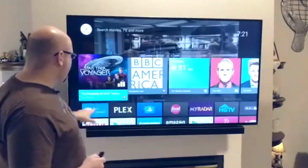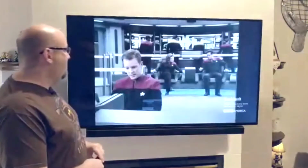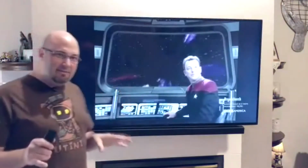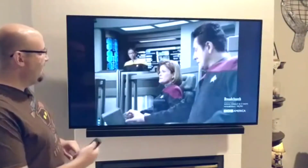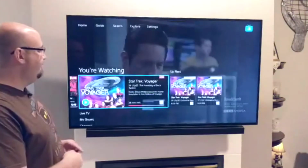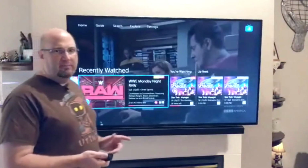And much like the Live Channels app that I've shown you in the past, it continues to play in the background. Now looking at this does not look quite as sharp to me as the PlayStation did as I'm watching it now. And I cannot scroll up and down to change what channel I'm on. Now that was a show that was recorded, I believe, in 480p.